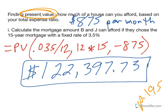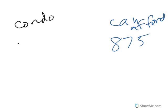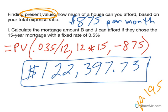So their $125,000 house, right, they were short by a little bit. And we kind of understood that because we were comparing, they said $875 a month. This is what they can afford. Oh, excuse me. This is what they can't afford. And the condo that they wanted would have been $893. So that's what made it different. But when you look at 122, this is what they can't afford.